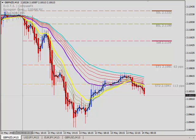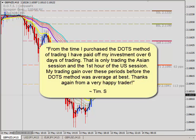Before I jump in and show you the trades, one of our new DOTS users by the name of Tim recently wrote me. This was a great email. He said, "From the time I purchased the DOTS method of trading, I have paid off my investment over 6 days of trading. That is only trading the Asian session and the first hour of the US session. My trading gain over these periods before the DOTS method was average at best. Thanks again from a very happy trader."